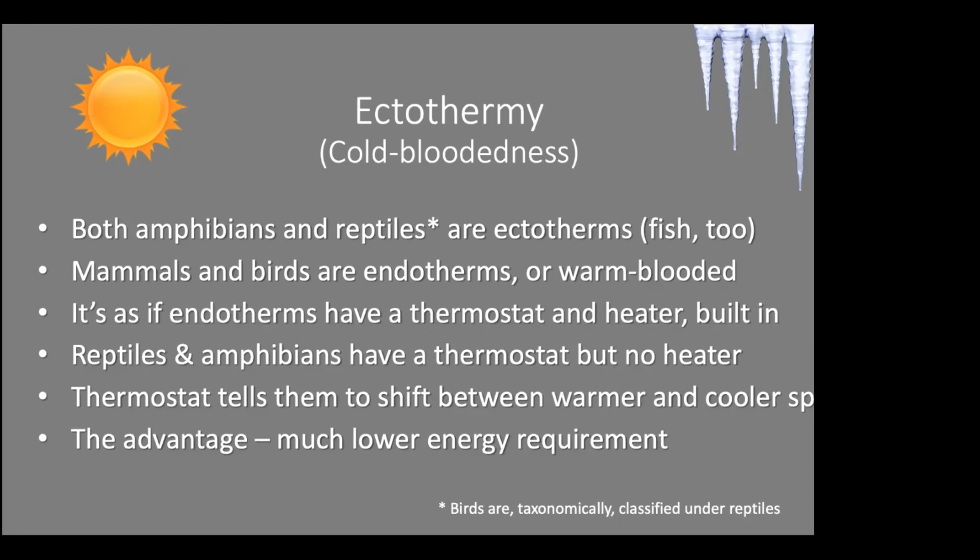And the advantage, like, why would you want to be cold blooded? Why would you want to be an ectotherm? The advantage is that there's a much lower energy requirement. So you're not having to burn all those calories to heat your body. Instead, you use the sun to regulate whether you're about in the right place. So that's the trade-off that they use.